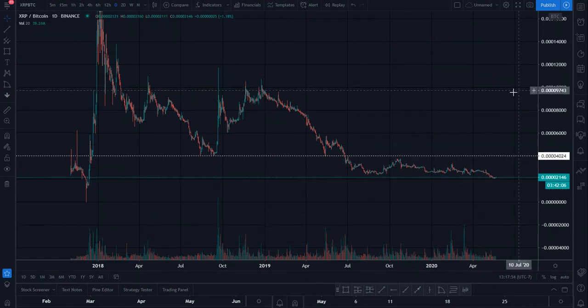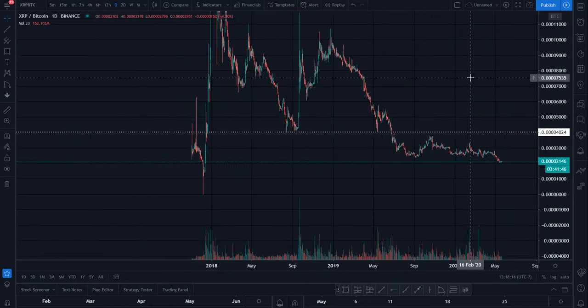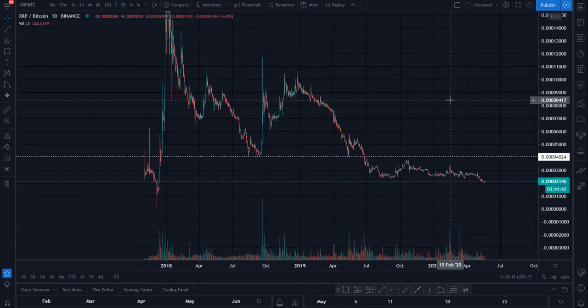So when you're looking at different alts to short, definitely consider relative strength, looking at different alts and trying to find which one may have the weakest amount of buyers in the market. And from this analysis, in my personal view, XRP does look like it has the weakest relative strength compared to Bitcoin from the different alts that we are looking at.